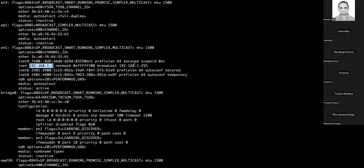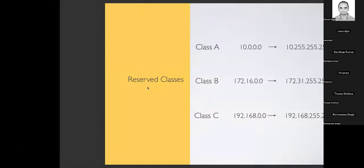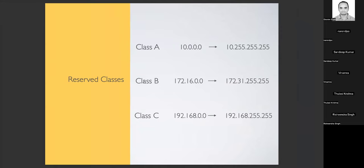How do I know? I can look at the broadcast. So if I see 255, that means this part is a broadcast. Everything else is related to network. So this part is network. So that means I have a slash 24. What that means is each of this dot, the IP address is a dotted quad notation. This is a dotted quad notation, right? Let's come back to IP address first. Let's just talk about IP address first.